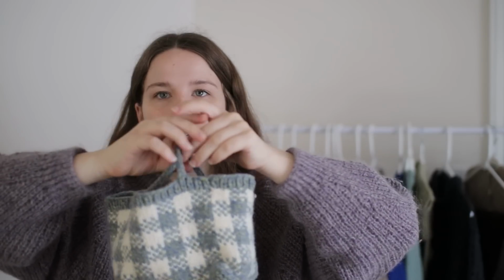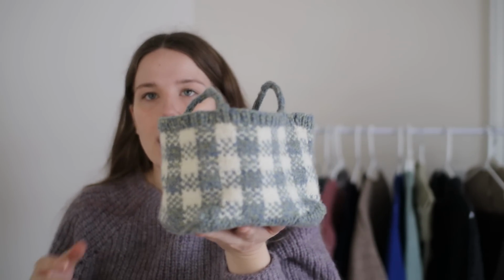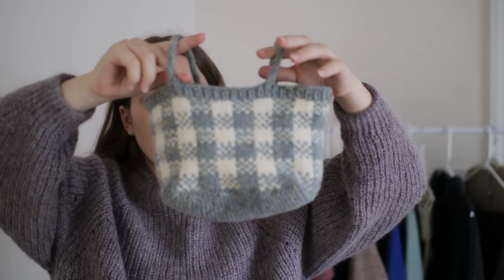I think the only thing I don't like about this is that the straps are kind of short, the I-cord straps, which I have a little bit more of this yarn left. I can definitely make them longer. It just makes it kind of hard to carry. I think I would use it more if they were a little longer, but it's a good project bag, little pouch. The bottom is garter stitch, and then you pick up around to do the gingham.